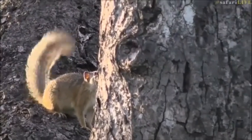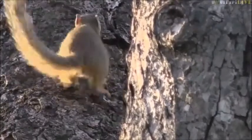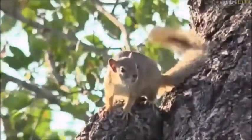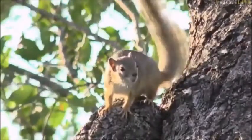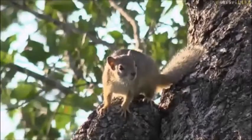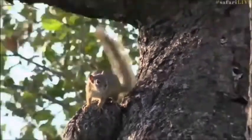Imagine what's going through that squirrel's mind. Is that leopard alive? I think it's alive. I'm not sure. Oh, I don't want to take any chances, though. Now, as I said, there's quite a few holes in this marula, so I'm pretty sure one of them is that squirrel's home.